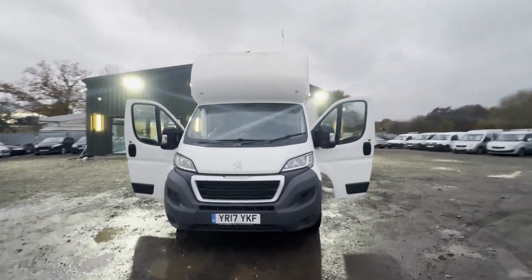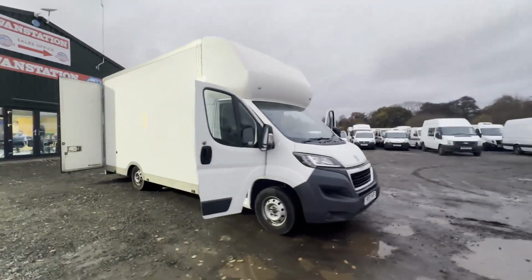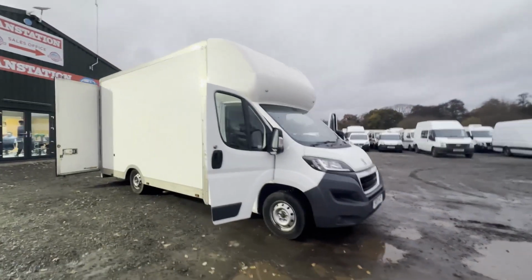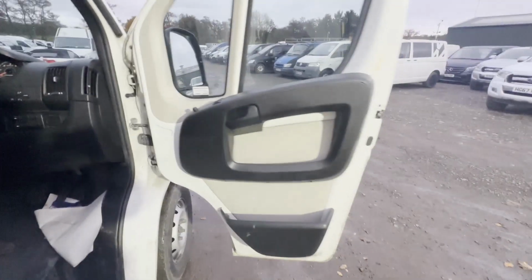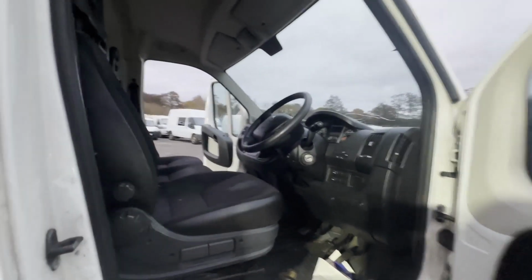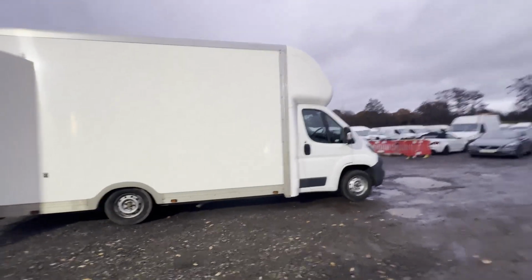Model: 2017 Peugeot Boxer L3 2.0 HDI Luton low loader, Euro 6, spares or repairs. Body: white, Luton box. Mileage: 197,165. Engine: 1997 cc, CCDW10 FUD. Transmission: 6-speed manual, front-wheel drive. Mechanical summary: starts perfect, runs with a rattle.